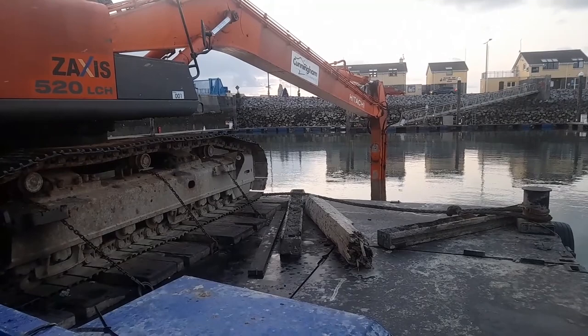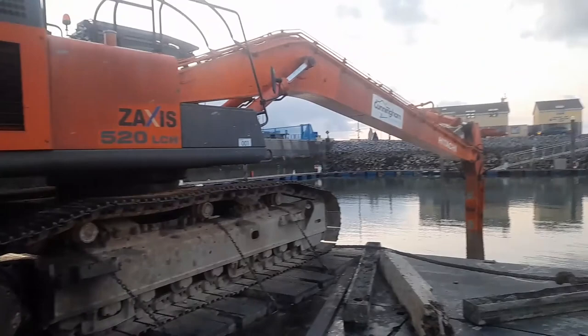She's a 520 axis, and from the centre point inside out to the very end of the bucket is about 21.5 meters.